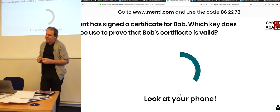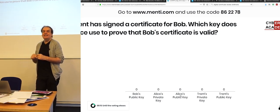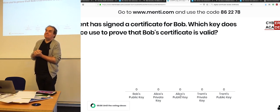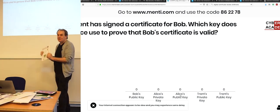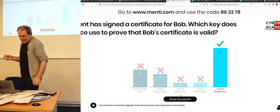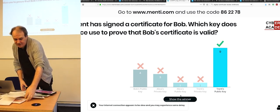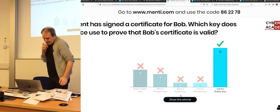Okay, Trent has signed a certificate for Bob. Which key does Alice use to prove that Bob's certificate is valid? Bob's public key, Alice's private key, Alice's public key, Trent's private key, or Trent's public key? Which key does she use to prove that the certificate is really valid? It's a kind of fundamental thing from there. And it's Trent's public key. Trent should never give away his private key, ever, ever, ever. So think about the Lenovo hack whenever you answer that type of question. Don't ever let that happen where the keys are available.